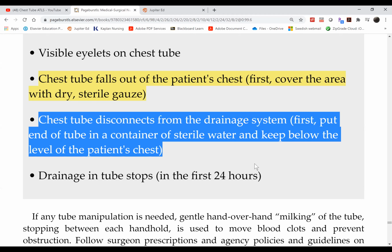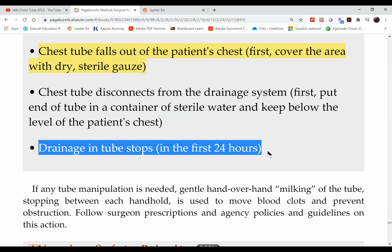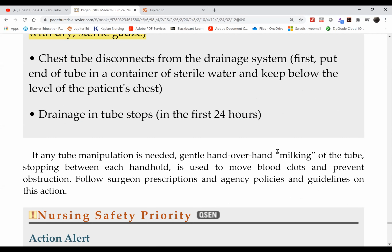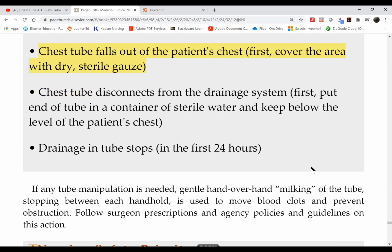All right. And this one, finally, call the doctor also if the drainage stops during the first 24 hours. Beyond that, it could be that the chest has re-expanded, especially if the bubbling in the water seal stops. But if the drainage stops in the first 24 hours, that's impossible. There must be a kink, or maybe the chest tube is clogged with a blood clot. Something's wrong if it occurs in the first 24 hours.